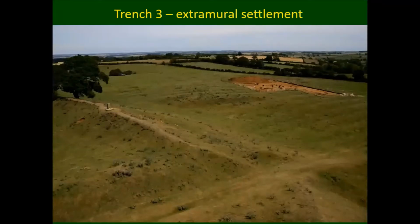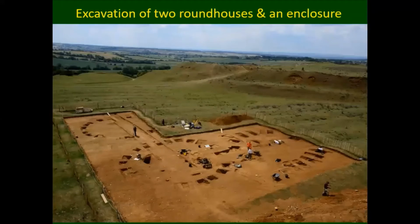Okay, so just moving on to look at the extramural settlement, as we called it, the settlement that was freshly discovered by the geophysical survey. And here's a view from the entrance to where we were excavating that part of the site. We excavated, we targeted several of the roundhouses, and we found that actually there's quite an interesting organisation to the domestic setup in this area, which, if you remember for later when we talk, it sort of carries on into the organisation of the roundhouses in the Hillfort itself. Does seem to be quite a feature of this site.